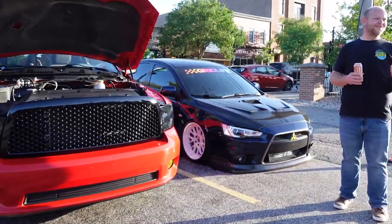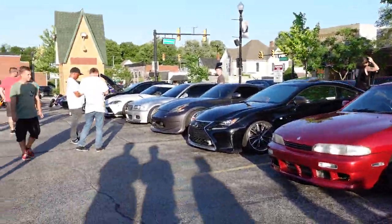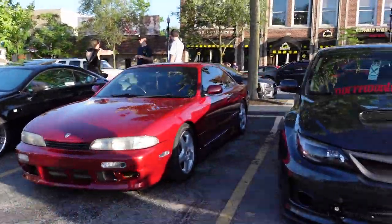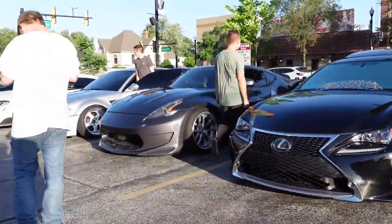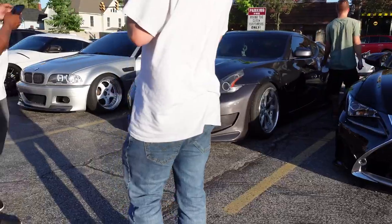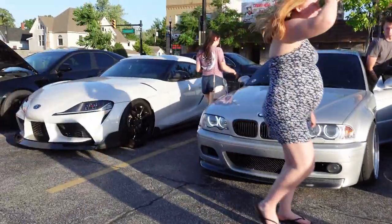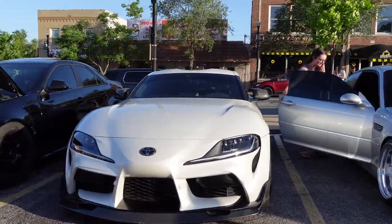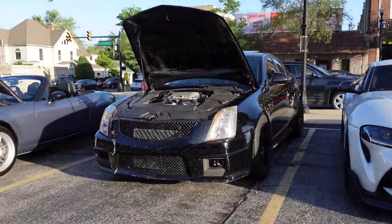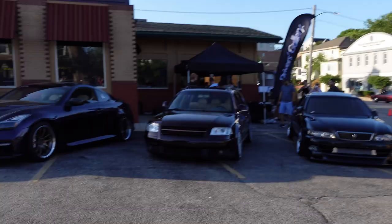Hey guys, I'm back on here. This is Driver's Gallery, like their little corner here. I think these are all their personal cars, probably all the people running this. They're just cars that they own. They got some pretty cool cars here. Got a Supra right here. The Supra is pretty nice with the white carbon fiber. CTSV, Mazda.